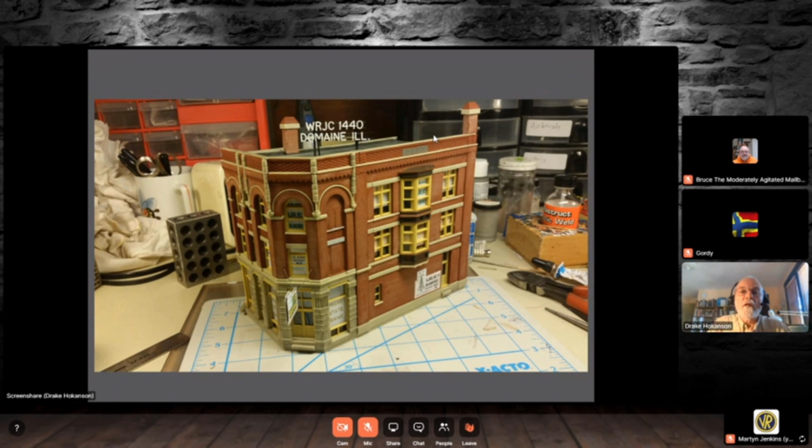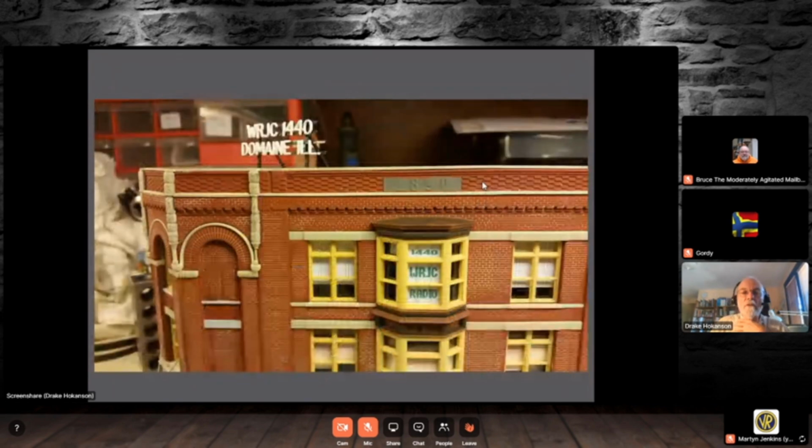And I thought another way to reinforce the idea of this being the place is to do this with the name of the town. It just kind of reinforces where you are. And thus was born WRJC and the sign on top.